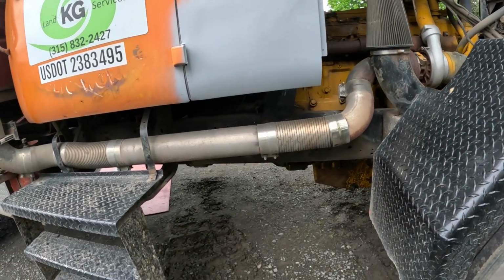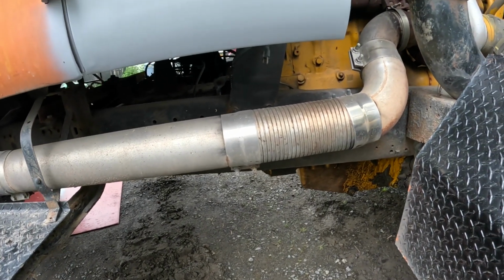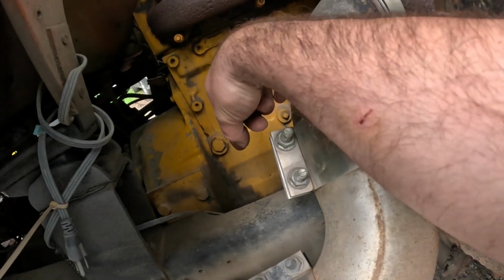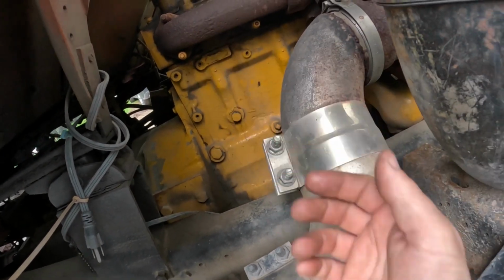I actually kind of wanted to put them on this side. But as you can see, the exhaust kind of takes up a lot of real estate here. I would have liked to run the exhaust down in between the engine and the frame like most Peterbilts, or actually pretty much a lot of trucks do.